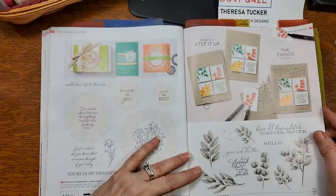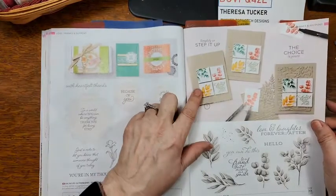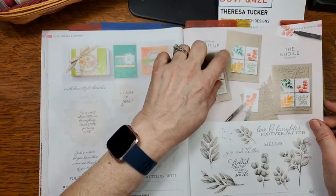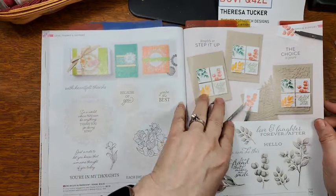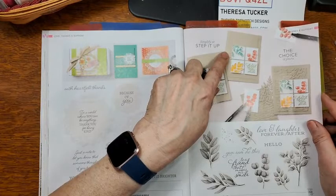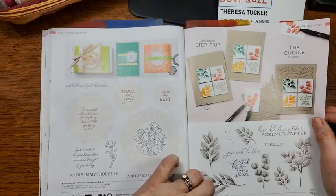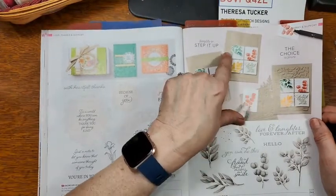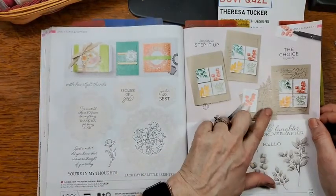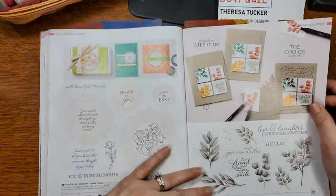Okay, so here's the Forever Fern. And this is a carryover. Earlier I was talking about having a very simple card and then stepping it up like this. So they've added this, I'm not really sure. That looks like it's been embossed, cut out. I don't see any dies with this. Oh, yes, yes, yes, it does. It has dies. That's what that is. So they cut those out with the dies. And then on this one here, that's that wood 3D embossing folder that they used for that layer there. So, yep.